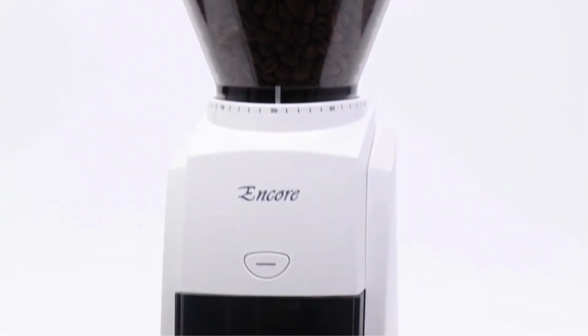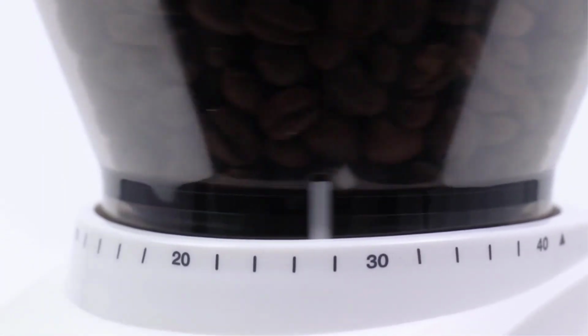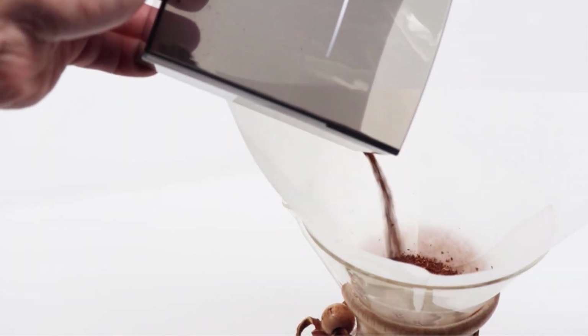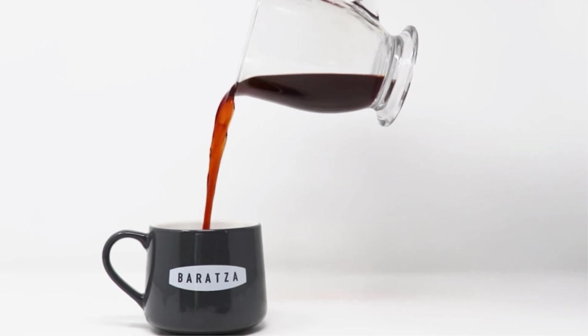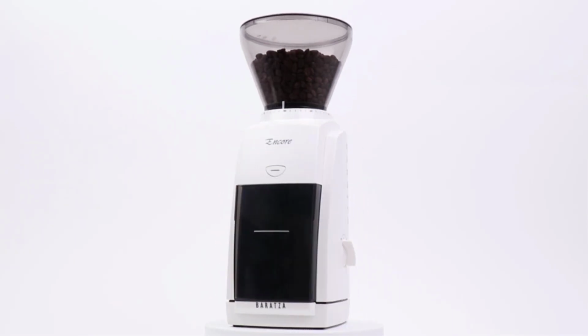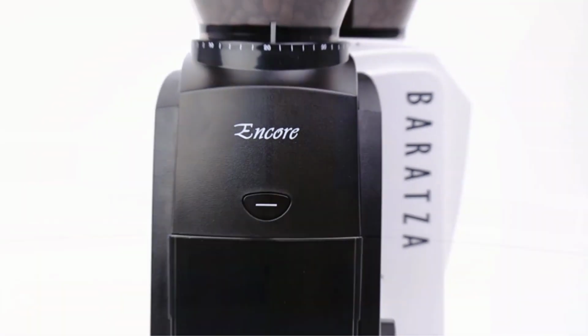Though it's easy to adjust the settings, it would have been even better if the grind preferences were indicated on the machine. However, this machine is a nice size for storage in a cabinet or on a counter, and we like that it comes in either black or white. It was also easy to clean, thanks to the cone-shaped cleaning brush.